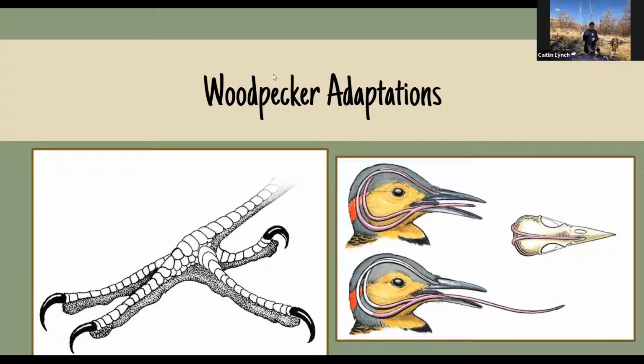So one is their skull. They have a tongue that wraps around their head that provides a little bit of cushion, but it's also super long. So they can easily grab grubs and insects out of whatever they are pecking a hole into. So they will peck their hole, use that tongue to probe around, and it's a very interesting adaptation.